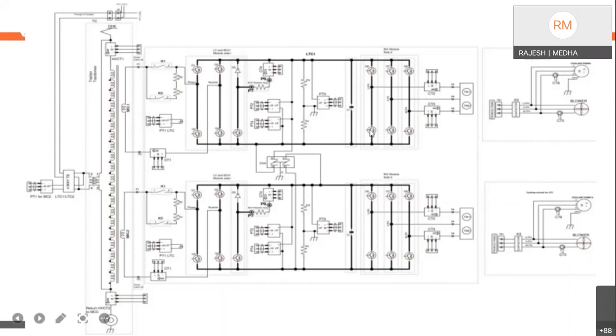And through CTs, as it is a bogie control system, each line and traction converter provides the supply to two traction motors. One converter provides the supply to two traction motors. Similarly, there are two line and traction converters in each motor coach, with the same functionality. Here also, this line converter does the same function.